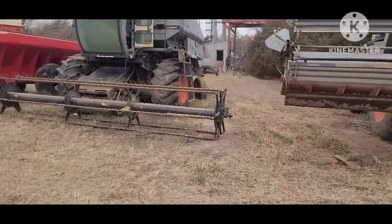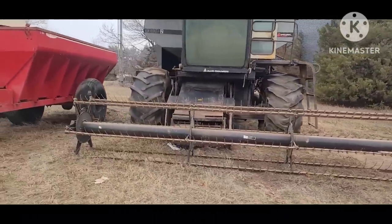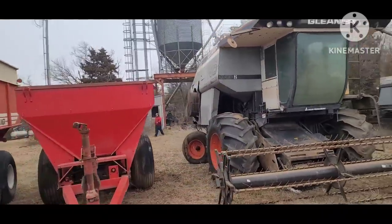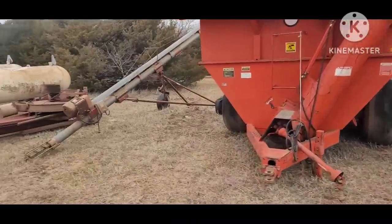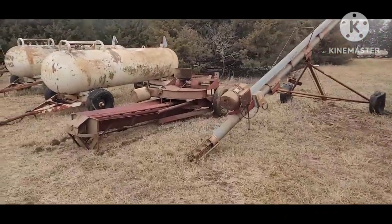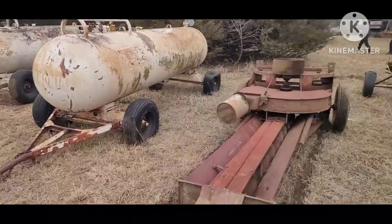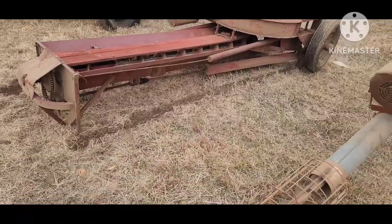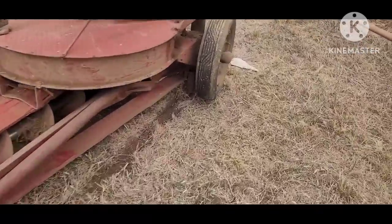Most farmers these decades back did not have this type of capital to put into this caliber of infrastructure and machinery. But it's all completely outdated now. Interesting little auger, some kind.